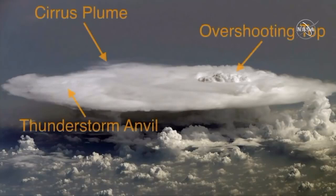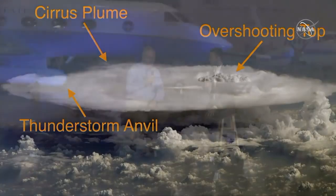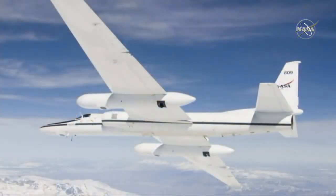So I'm guessing you need specialized aircraft to get that high up, right, Ken? Yeah, so just like IMPACTS, we're going to be using the NASA ER2 high-altitude research aircraft. It's really a unique platform for making the kind of measurements that we need to do. And unlike IMPACTS, which is using remote sensing instruments, for our project, the ER2 will be carrying 12 different instruments to measure atmospheric gases and particles and meteorological parameters.